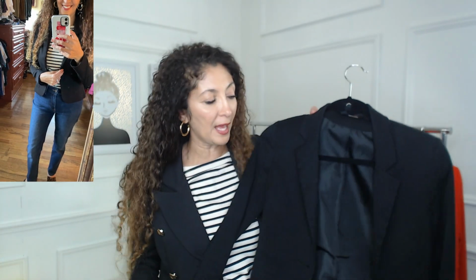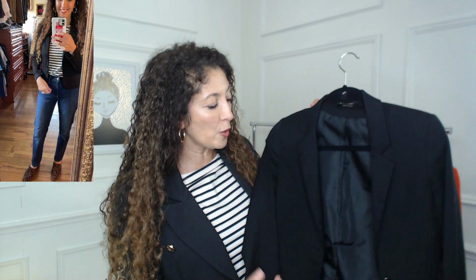Okay, this blazer was the first blazer that I bought when I wasn't sure I was going to ever wear blazers. It was from H&M. It's $24.99. This is a little bit dated at this point. I do hold on to it because I like having this silhouette in my wardrobe, but it's a little bit of a shorter blazer and it's fitted.